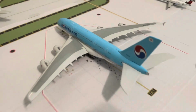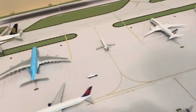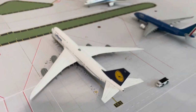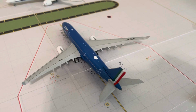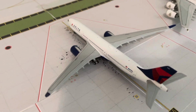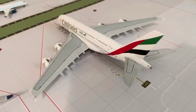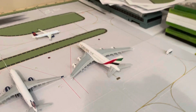So now we're going to come over here. We're going to get started with this Korean A380 out to Seoul. He'll be getting ready for his departure. Air France 789 in from Paris, Charles de Gaulle. Lufthansa 748 getting ready for his departure to Frankfurt. ITA A330-200 in from Rome. You have this Delta A330neo getting ready for his departure to Tel Aviv. And then this Emirates A380 is getting ready for pushback to Dubai.